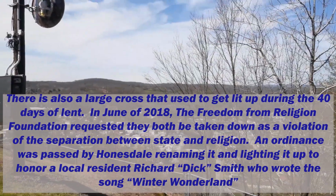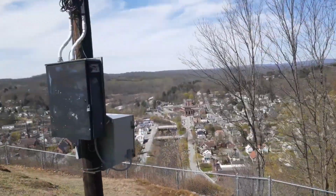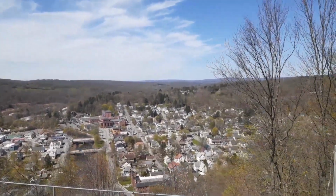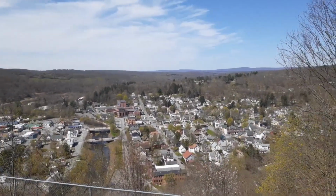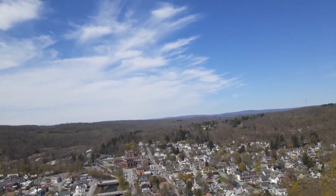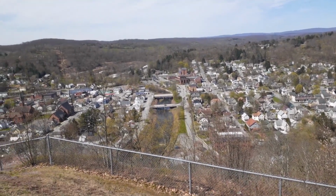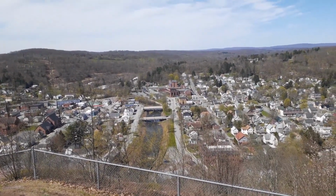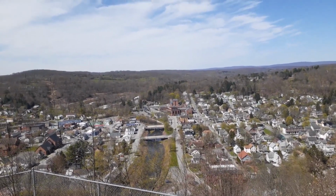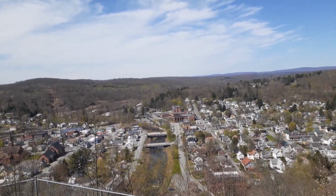So again, you're starting to get some of the views as we're walking here. The town. Oh, it's beautiful. Just gorgeous. Beautiful skies, cumulus cirrus clouds. That's Dyberry Creek down there. The bridge is going over it. The very large complex behind it there, a little bit to the right, is Wayne Memorial Hospital, up here in Honesdale, I believe.